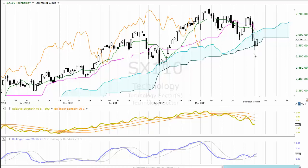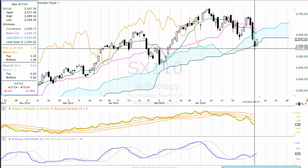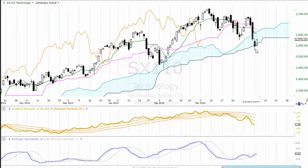So if we see the sellers come back into this market again, and the breakout down below that Ichimoku cloud, we could see the market trading lower. So the low here at 25.28 becomes very, very important for this market. And what we want to see here is follow through from the buyers to confirm that they are not just taking control for this one candle, but they are taking control in a longer term time frame.